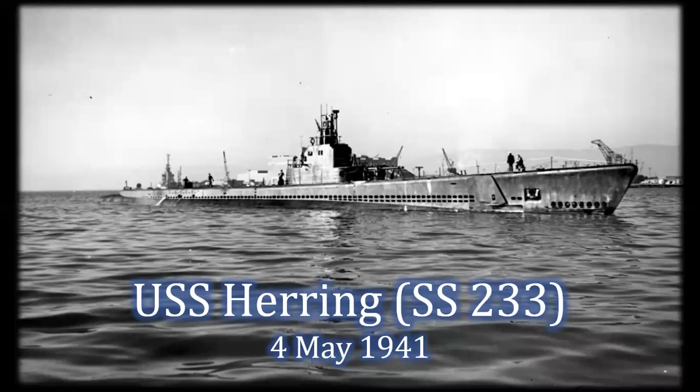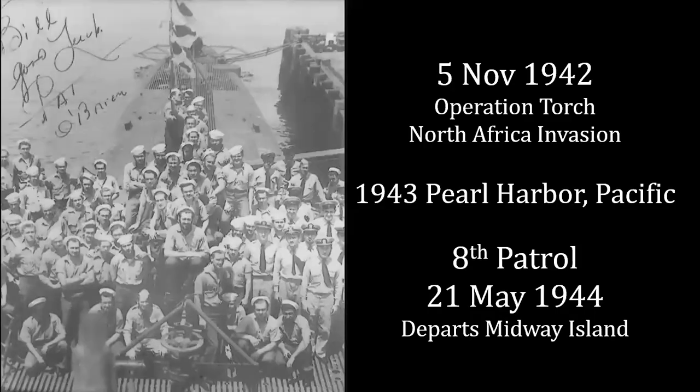And the USS Herring was commissioned on 4 May 1941. There it is. This is a picture of the crew. Perhaps he is in that photograph. I've never been able to identify.